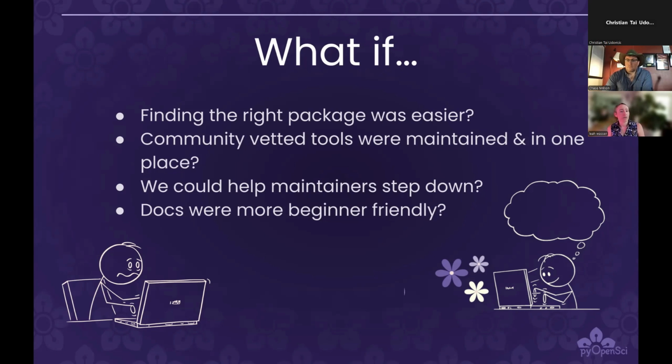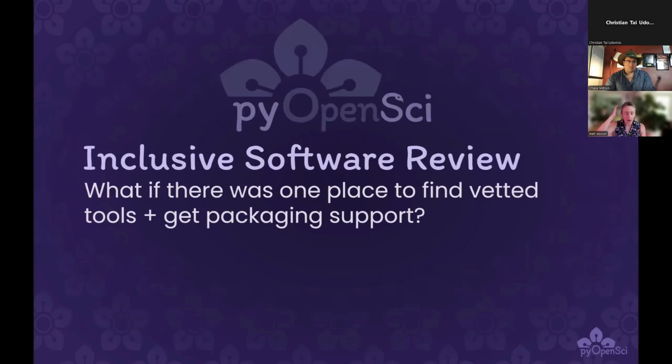What would happen if a maintainer needed to step down and there was a community that could facilitate that, whether it was trying to find a new maintainer or just helping the community understand, hey, this package is being sunsetted, you might want to use this other one instead? And then again, what would happen if documentation was generally more beginner friendly? So these were some of the questions that we were thinking about when we started to develop the inclusive software peer review process that pyOpenSci has been running since 2019.